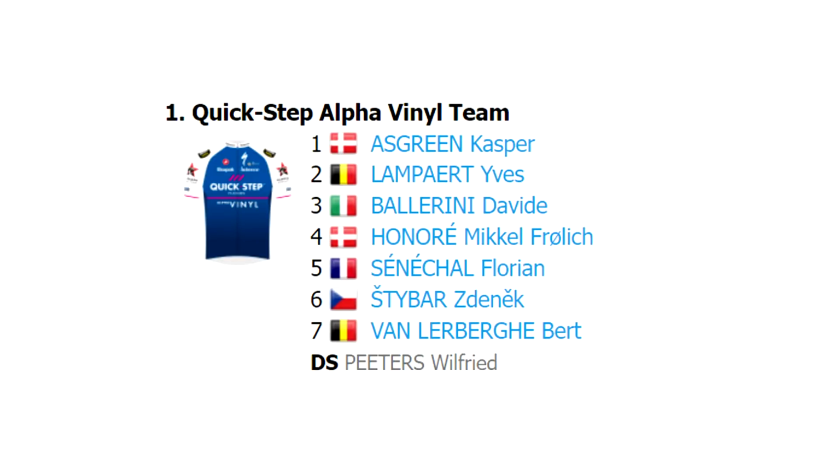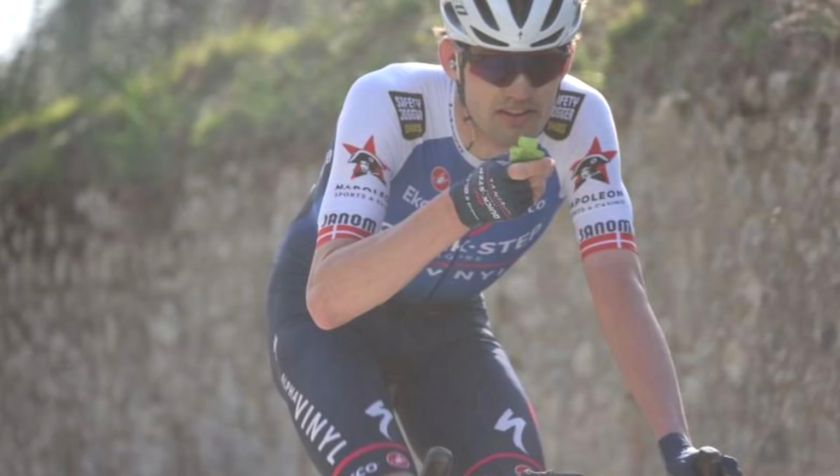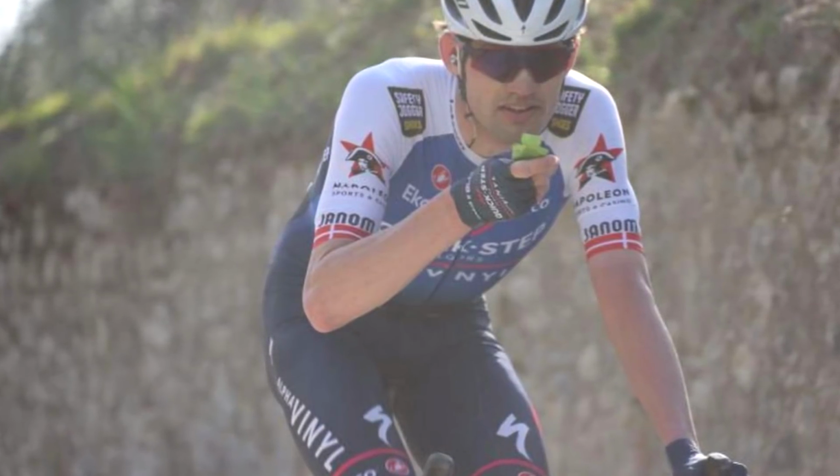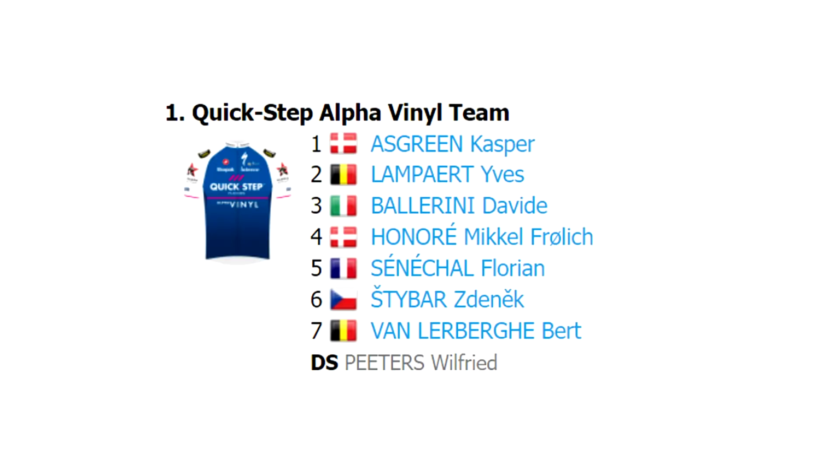Of course, where best to start than the King of Flanders last year, Quickstep Alpha Vinyl, bringing Kasper Asgreen, who of course has shown some good form this season already. Hasn't taken any wins, but Strade Bianche podium there. And 10th in E3, and of course in Gent-Wevelgem, he did look strong despite finishing 32nd. Of course, we've also got Davide Ballerini, we've got Stijn Steels, Florian Sénéchal, who you adore, and Yves Lampaert, who you also adore. And that's kind of only the riders we've had on the start list right now.